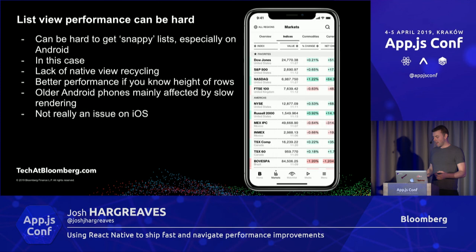And I believe that there are some JavaScript implementations which do try and do this. But I think they do suffer from the asynchronicity of React Native being slow, and this being an issue with how well you can optimize. There can also be other issues, like not knowing the height of your row can be a problem. In this case, we do know how high every row is, but we may have some variable size content within this table itself.